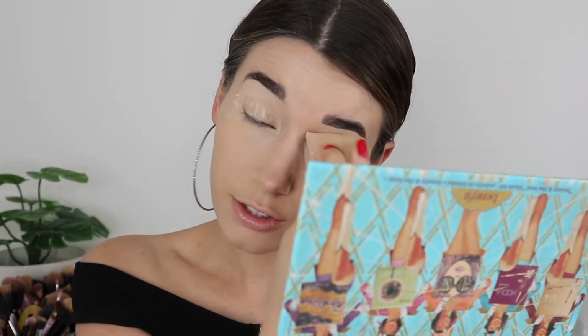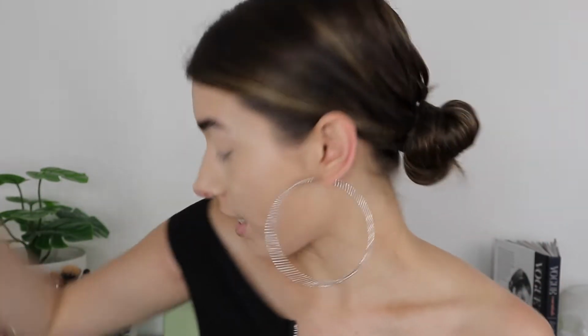This is my favorite loose powder ever. It is the Pretty Vulgar Translucent Setting Powder, and to ensure my concealer doesn't crease or budge about, I like to bake with it. I always bake my eyelids too because my eyelids are actually oily, so my eyeshadow and concealer will smudge off if I don't bake them beforehand. And then I'll also pop a little bit on my chin and my forehead.